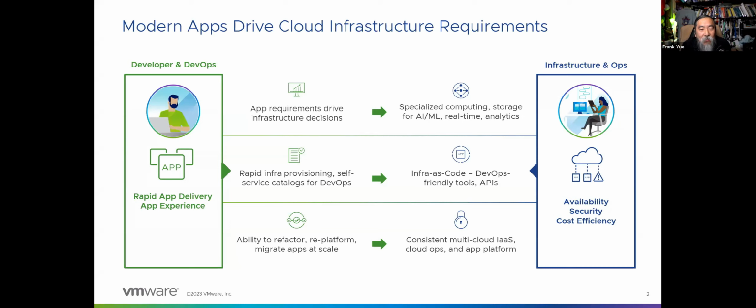And the third piece, we really need to provide a consistent infrastructure, because when they're building apps and they want that agility and elasticity, it's going to be across multiple clouds. They want to have that consistency. They don't care what cloud it is, as long as the application is performing. And they want that infrastructure to be consistent. This is becoming very important in how they drive and build their applications, and we need to support that from an infrastructure and application support perspective.